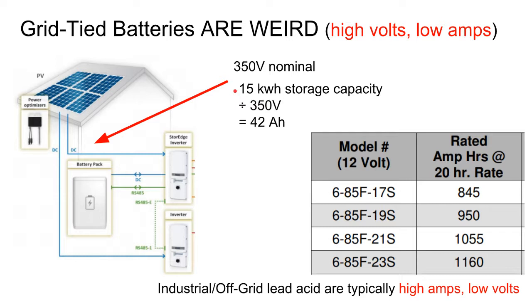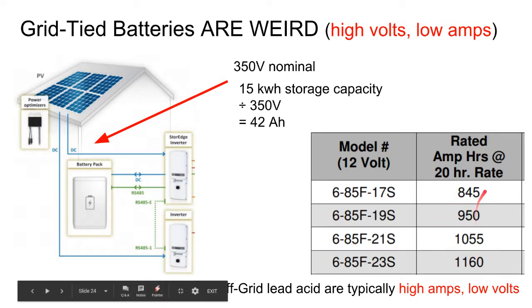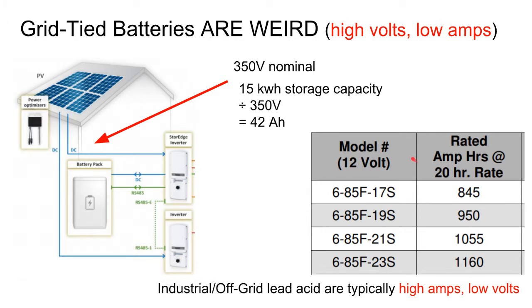If I wanted a 15 kilowatt hour battery to provide true whole house backup to my home, and I spend the money on lithium ion, I would get 40 amps of power. If I spent that money on flooded lead acid, I would get up into the 800 to 1,000 amps of power. It's weird because it's the same amount of power. Remember, power is a volt times an amp. It's the same amount of energy, and energy is power, a volt times an amp, multiplied by an hour. A power hour is energy.